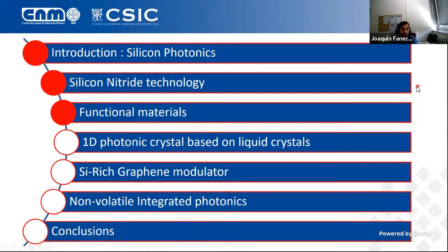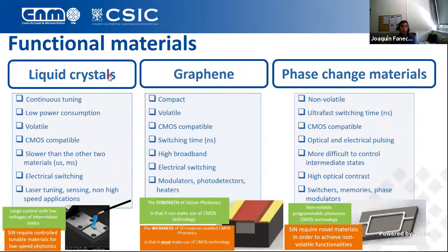Okay, so the functional materials that we're using. We're using liquid crystals, graphene, and phase change materials, which are materials that are tunable. Why are they different? Liquid crystal is a continuous tuning, so you have really low power consumption when you tune them. They are volatile, CMOS compatible.